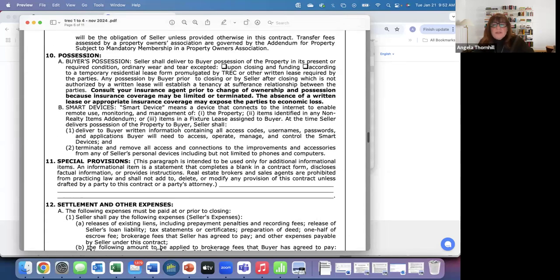Possession, you put either if you're going to take possession upon closing and funding, or if you're going to do a temporary residential lease. Leases can only be for 60 days if you're doing the temporary lease.